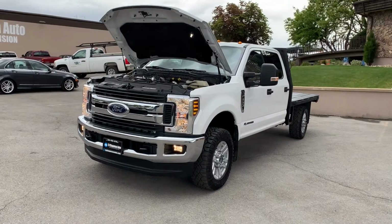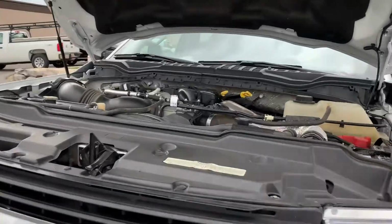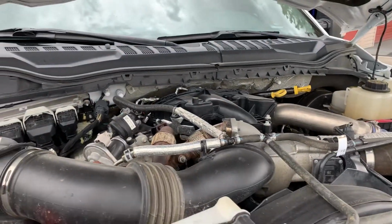Hello everyone, today we have a 2018 Ford F-350 Super Duty with a 6.7 liter Powerstroke engine. That is sounding good, so I'll go ahead and take it for a tour.